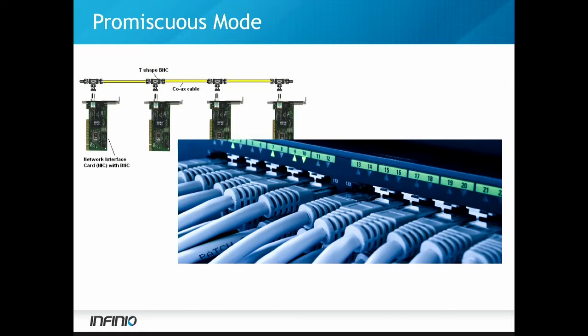One of the downsides of back when it was all a coax cable is of course that only one side can be using the bandwidth at the same time. So if the first one wants to talk to the second one at, in this case, probably 10 megabits per second, which is the capacity there, and the second one wants to talk to the third one at the same data rate, well, sorry, you can't, because only one person can be talking at a time.